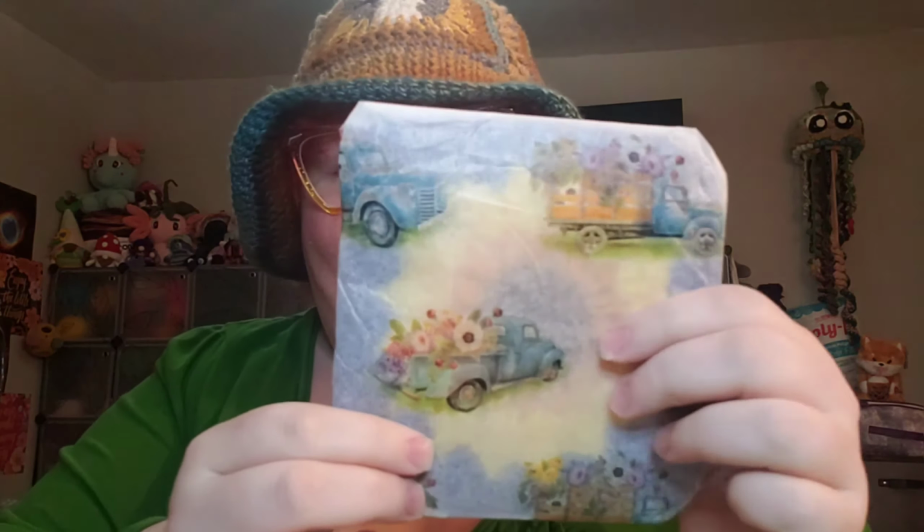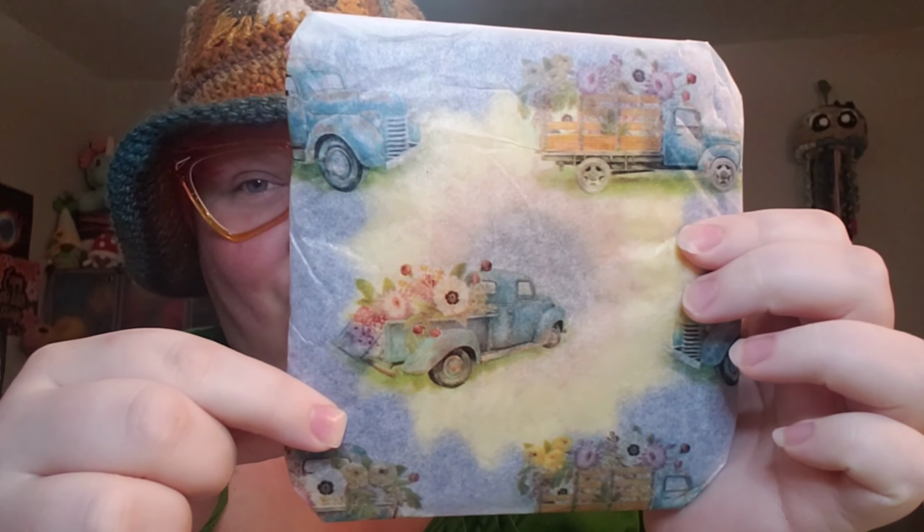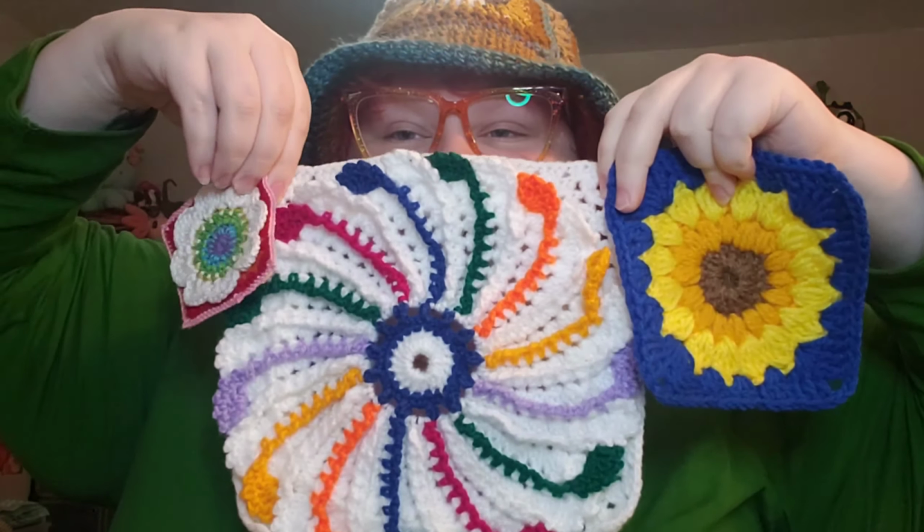I have been really inspired too by all of the granny squares that we've gotten so far. I feel like this is such an inspiring project. Look at this really, really cute tissue paper before I even open up the square. Is that not so cute? Adorable. I've never seen that before. All right, let's see. Oh my gosh. The variety that we are going to have in here, guys. I have to one more time point out the variety. Look at this. This is going to be amazing.